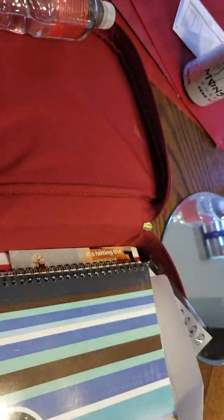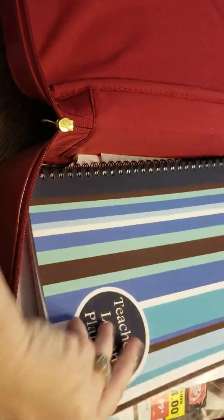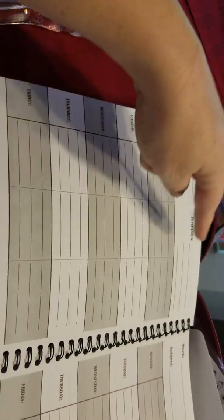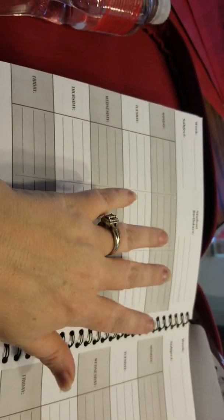This is good. This was 99 cents at the Dollar Tree, by the way. It's a teacher's lesson planner. But you can do your meals, your workouts, work stuff, personal stuff, chores that you gotta do, activities that your kids do. This is just a plethora of resources. So I've got that in there.